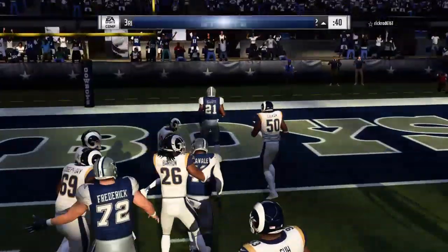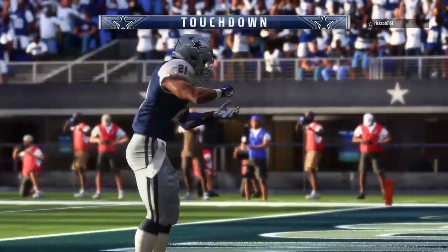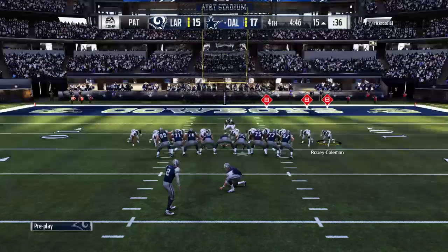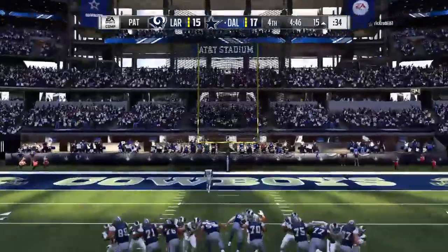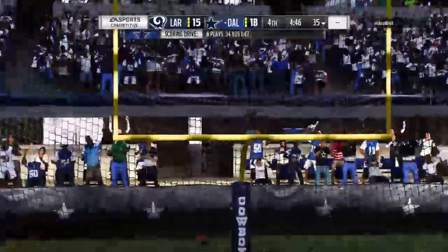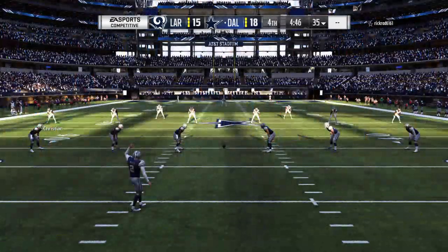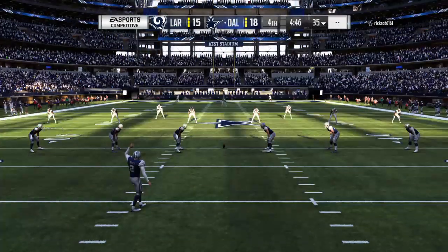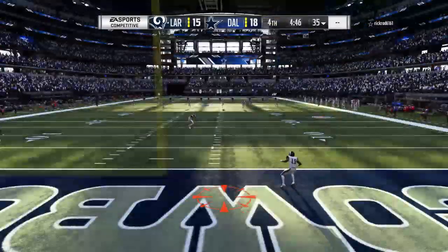And he'll take it into the end zone for a Cowboy touchdown. Ezekiel Elliott, his 2nd touchdown of the afternoon. And the Cowboys have taken the lead here in the 4th quarter. And he'll bang that one through. The kickoff unit is out on the field, and they will send this one away.